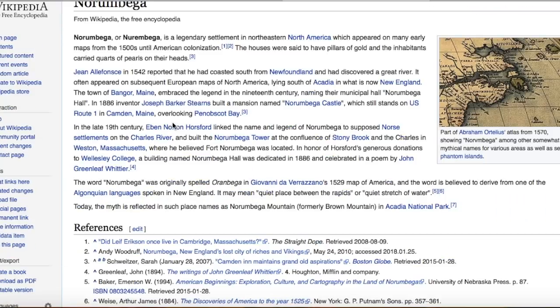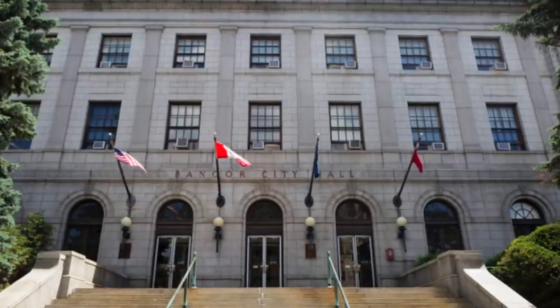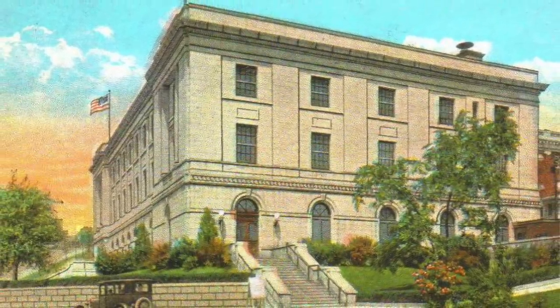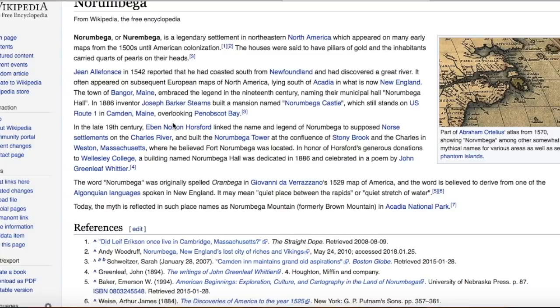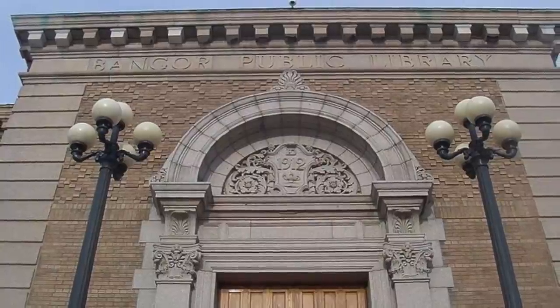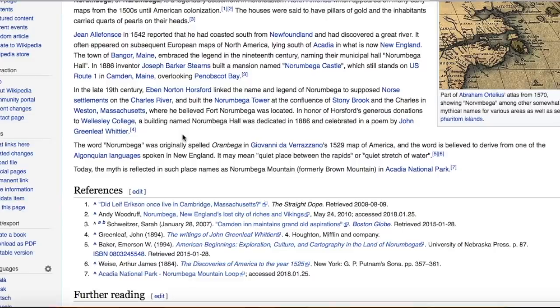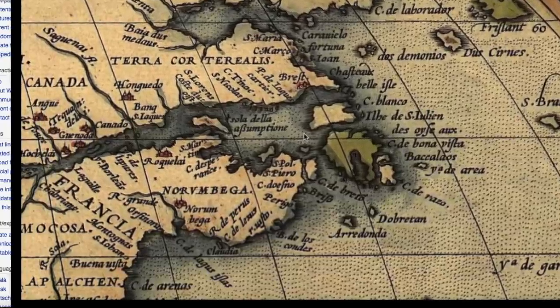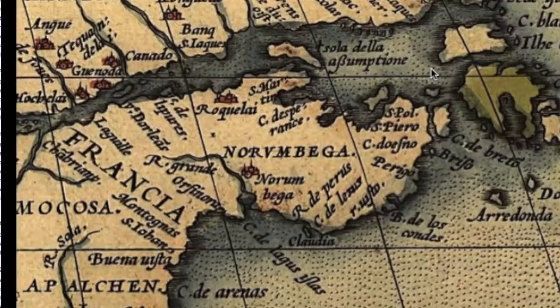The town of Bangor, Maine, embraced the legend in the 19th century, naming their municipal hall Norumbega Hall. In 1886, inventor Joseph Barker Stearns built a mansion named Norumbega Castle, which still stands on U.S. Route 1 in Camden, Maine. In the late 19th century, Eben Horsford linked the name and legend of Norumbega to supposed Norse settlements on the Charles River, and built the Norumbega Tower at the confluence of Stony Brook in western Massachusetts.